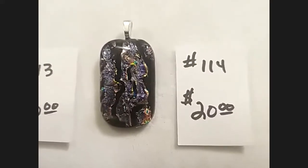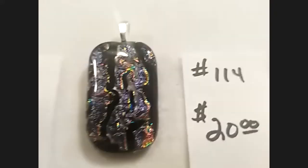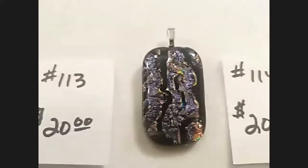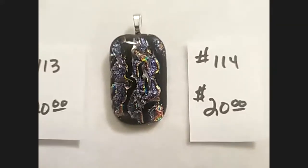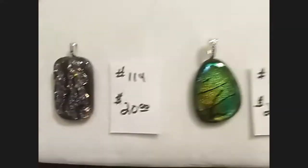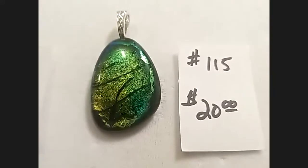Number 114. I think this one, to me, looks like a purple fire. Let's see if I can get some good representation here. There's so much play in this. It almost dances. It's so pretty.